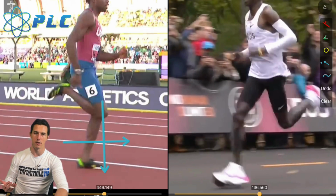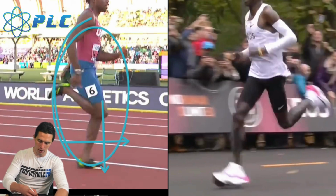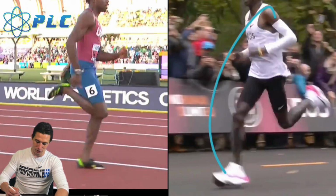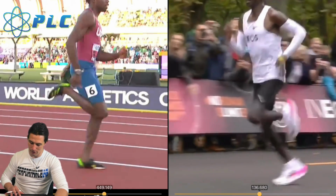Foot contact time is really the big difference between running upwards of 24, 25 miles an hour, like what Noah Lyles is probably running, and running somewhere between 11 and 13 miles an hour, which is what Kipchoge is running. It really has to do a lot with foot contact time.